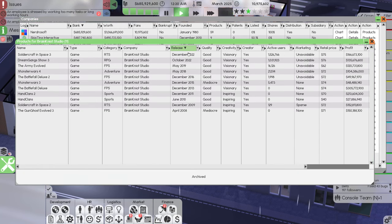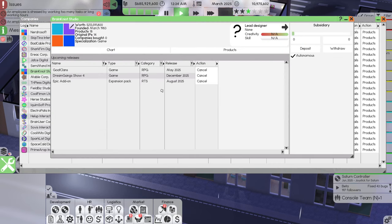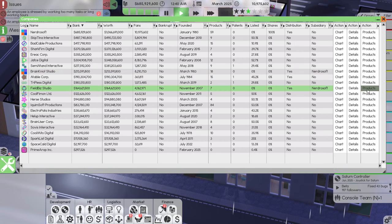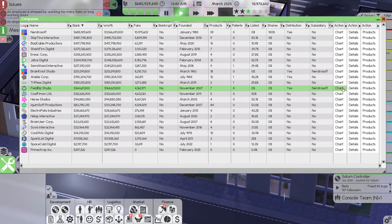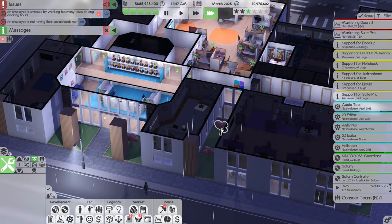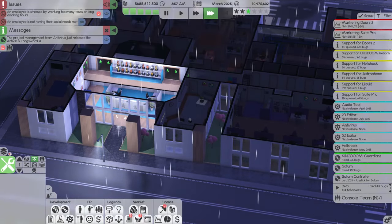If we look at your products and recent releases, you did put something out in December 22. It is still unavoidable, $166 million in profit. And if we again look at your details, you have three things going out this year as well. So basically, across the main company and the subsidiary, at least this subsidiary, I think we have like 10 things going out this year. And then my other subsidiary, if we look at your products, your most recent release was also very good, which is great news. If we go to your details, you are doing Record Shop this year. So we easily have 10 things going out across the three companies that make up sort of Nerdrosoft.